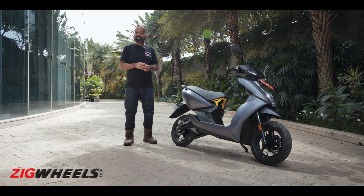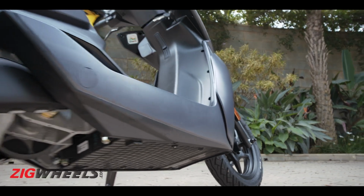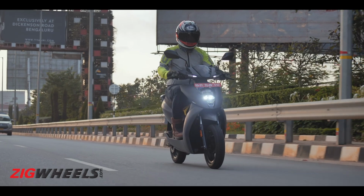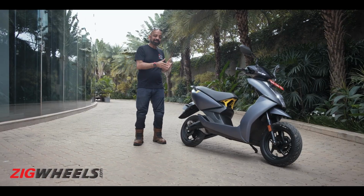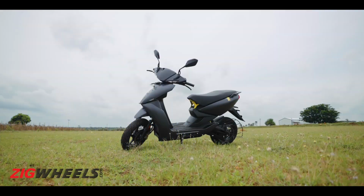Think of this as the 450X Lite, the same scooter with a little smaller battery, little less power and some fewer features. But if you take away some of the range, performance and features, is it still an Ather? Well, to find that out, we have to jump in and see what's changed and what has remained the same on the 450S.